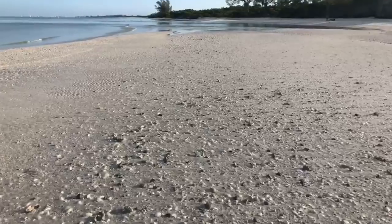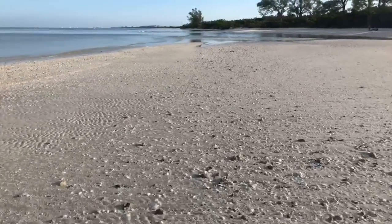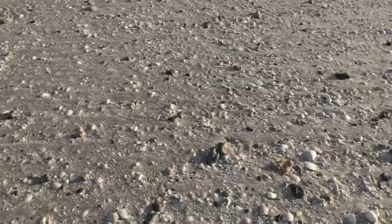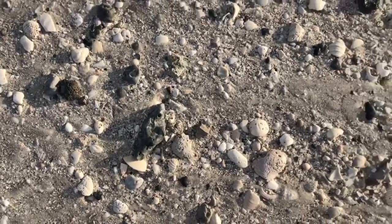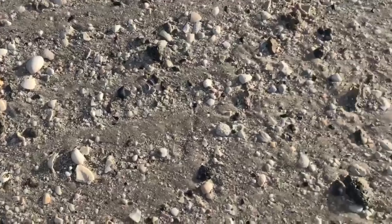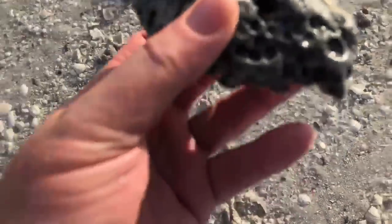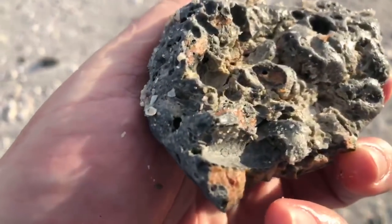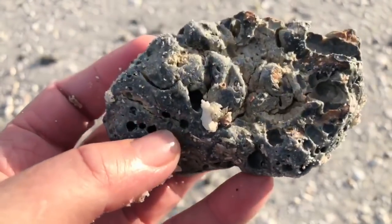This is just all rocks here in the middle of the sandbar. Rocks, fossilized things in the rocks. There's some really neat fossils to be found out here if you're into collecting fossils. You just pick up these rocks and look close and you never know what you're gonna find. Look at that inside of them. Some really cool fossils out here at the beach.